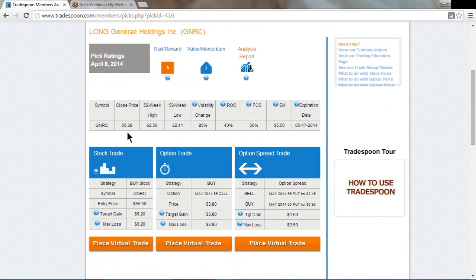Taking a look at the price action and option action in GNRC, we have a closing price of 56.38, off of the 52-week high of 62.50 and the 52-week low of 32.41. Looking at the IV percentile rank, it's coming in at 85%. This means that the implied volatility right now is 85% higher than the 52-week low. We're also looking at the return on capital for the spread strategy at 40%, the probability of success of that strategy at 50%, and the estimated being calculated as of right now at 550, going into the May 17th expiration.